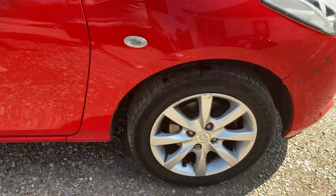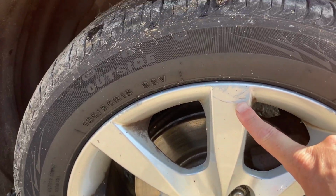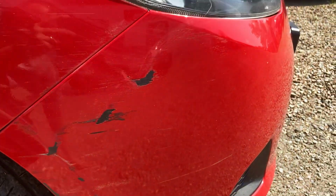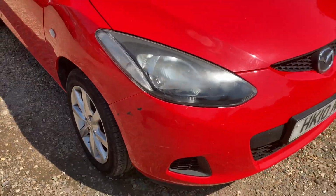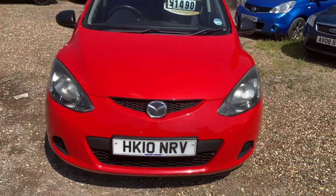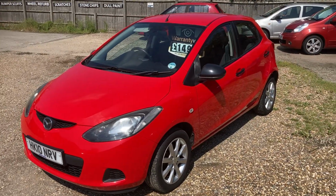So, bright little car. A few little marks on the alloys. You can see to the top of the alloys here, we've got a bit of a mark. Worst part on the vehicle is that front bumper. Just scuffed it and took a bit of paint off of it. But all things taken into consideration on the price, so I've got that for £14.90.